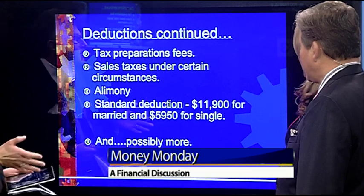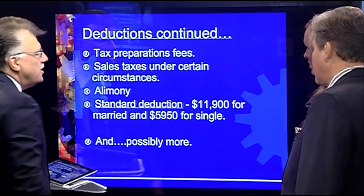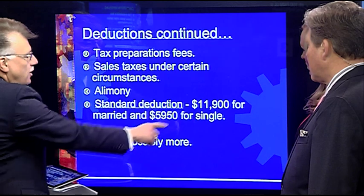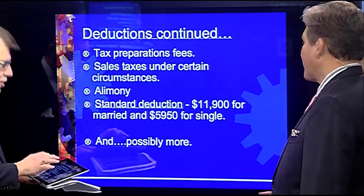Okay, people talk about going long form or short forms, the Schedule A and things of that nature. Well, if you add up all your deductions, and if you're married and filing joint, if it doesn't exceed $11,900, you take the standard deduction. And if you add up all your deductions and they don't exceed $5,950, if you're single, you take the standard deduction. You take whatever's higher. 80% of the American public take the standard deduction. Only 20% of the American public actually itemize. Most people don't know that. But anyway, that's what we're looking at in terms of actual deductions.